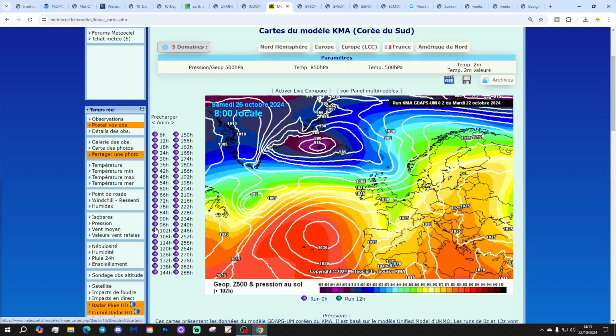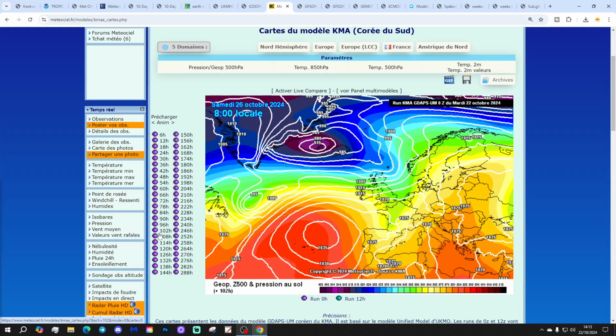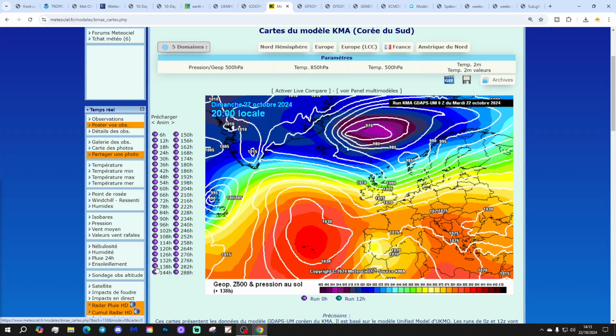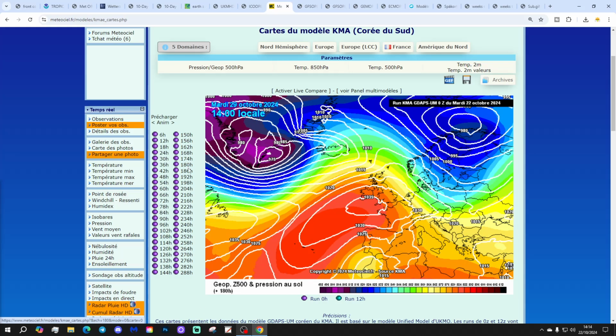The KMA, once more, with low pressure pushing across the country on Friday. Then into the weekend, a north-south split. Low pressure in the north, bringing outbreaks of rain there. Meanwhile, in the south, closest to high pressure, it should be mostly dry. And all areas looking pretty mild with those westerly winds as well.